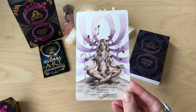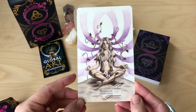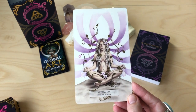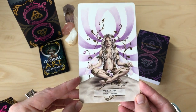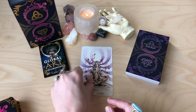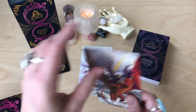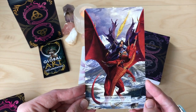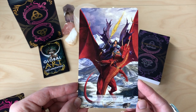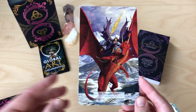So with the 78 Tarot decks, there are additional bonus cards, and this is one of them, Meditation. Now I'm not going to go through and name all the artists because I'm going to pronounce everyone's name wrong. So you can see it on here. I don't want to spend my entire video flubbing through 81 names and getting them all wrong. The Dragon Tamer, Larry Elmore. Oh, I said I wasn't going to do that. I clearly need some more caffeine.